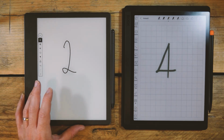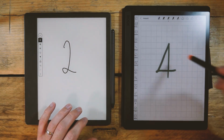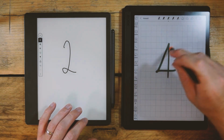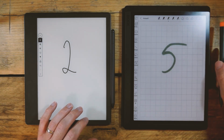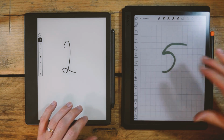I would love to have seen a far more full Microsoft integration here. But of course, on here, you can just go into the Android Word app. If you can do it on the Android Word app, you can do it here on the Tab Ultra C. So I think this is a counter-attacking goal there from the Tab Ultra C.